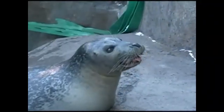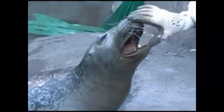But watch as he gets that fish. He kind of just wiggles his tongue around. And then he goes back down to that buoy. He wants more fish. He's very drooly, very slobbery. But let's check out inside his mouth again. We'll open his mouth back up, and that fish is gone.